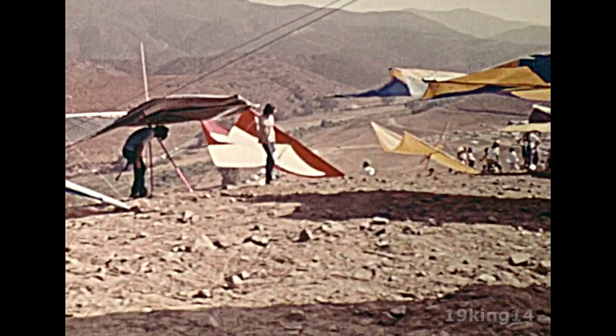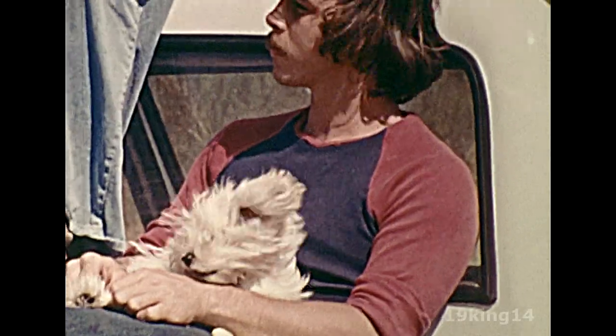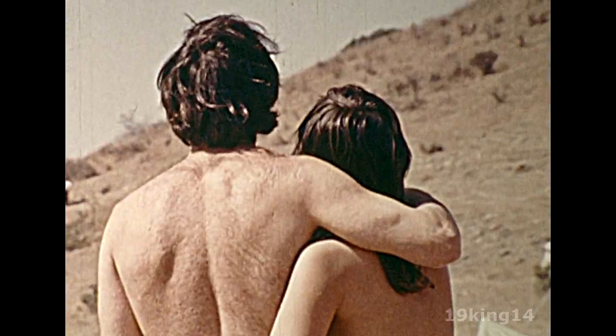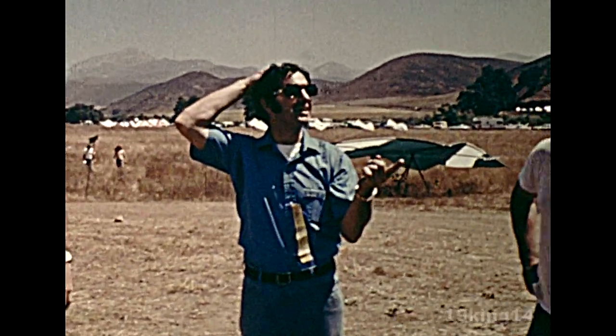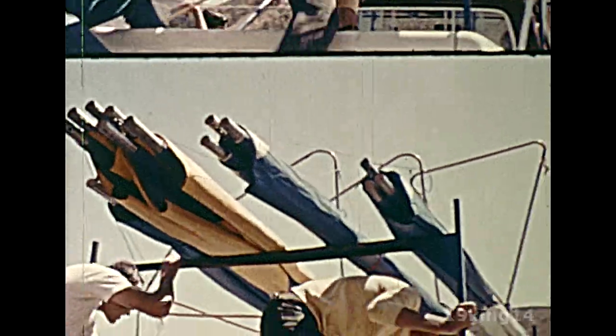Kites seem to vary almost as much as the pilots who fly them. They seem to reflect the personalities of their owners. Discussing flights and sharing each other's experience is as much a part of the sport as flying itself. The talk fills the time when the flyers must be earthbound.